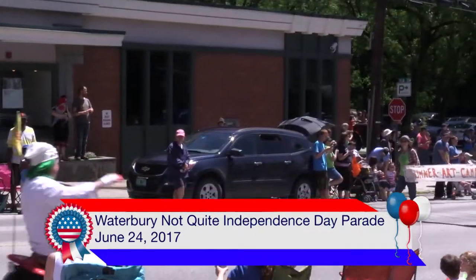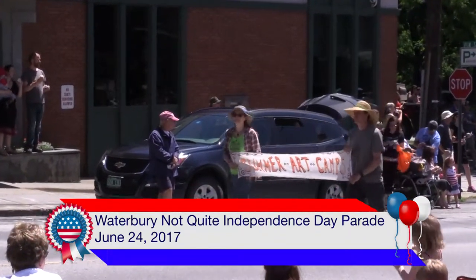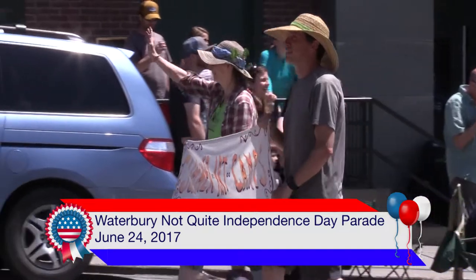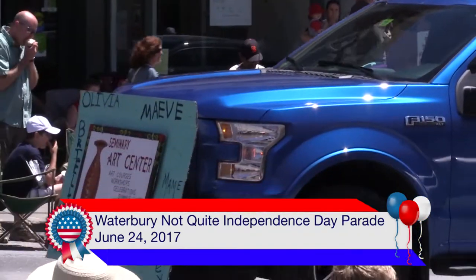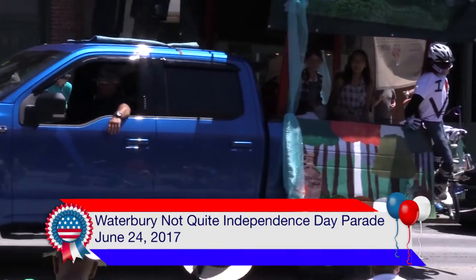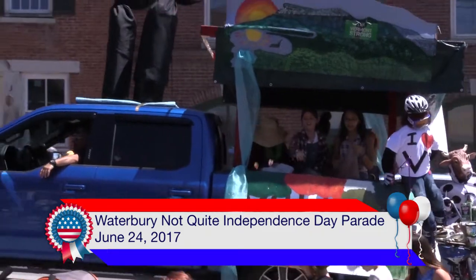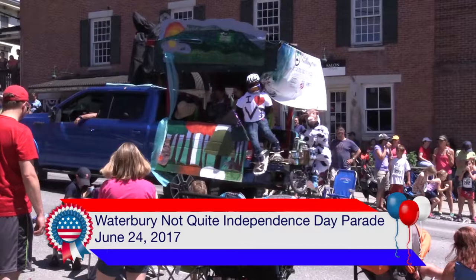This is the Waterbury Not Quite Independence Day Parade and Celebration. Now we have the Seminary Arts Center of Waterbury, the summer art camps that they offer at Seminary Arts Center. And we want to congratulate them for best use of theme in this year's parade, Everything Vermont. Seminary Arts Center, congratulations. Everything Vermont and the best use of that theme in their float with their Vermont Strong license plate on the side.